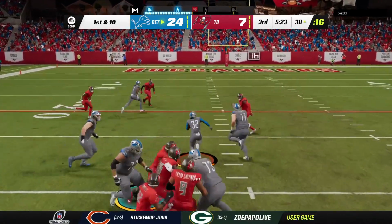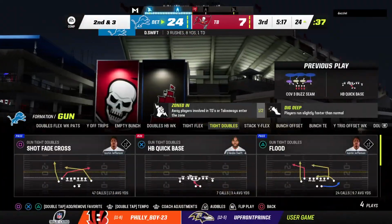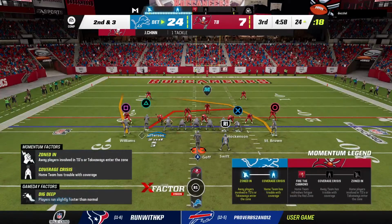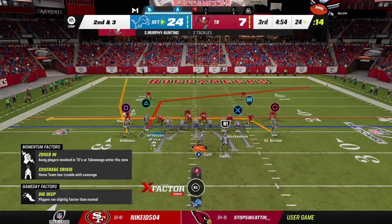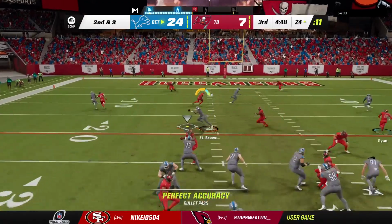Goff, a handoff here to Swift. And room there to work it inside the 25. It's a 7-yard carry to set them up with a second and 3. A 7-yard pickup brings up second and 3.